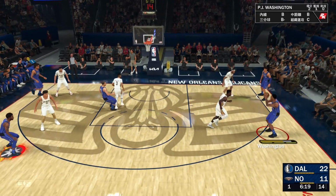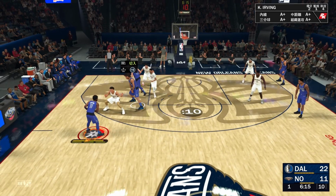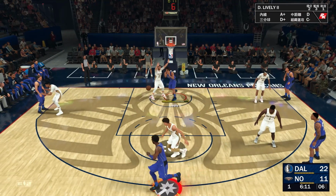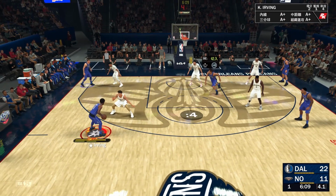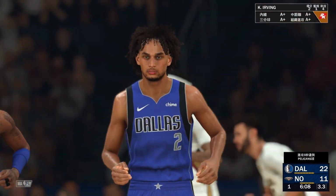To the right side. Pass to Irving. To the middle. Here's Lively. And too much time in the lane. They get called for the 3-second violation.